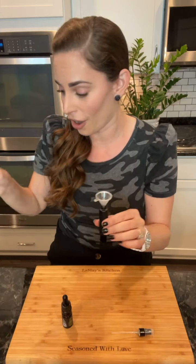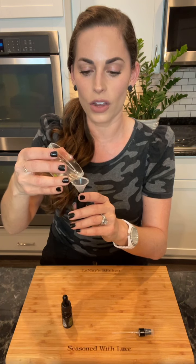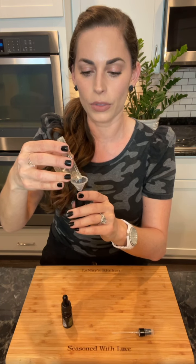It would take you longer to go to the drugstore or the department store and purchase cologne. It would take you even longer to click and add to cart from Amazon if you were going to do that, okay? So this is so quick and simple, and we're just going to add fractionated coconut oil, about a tablespoon.